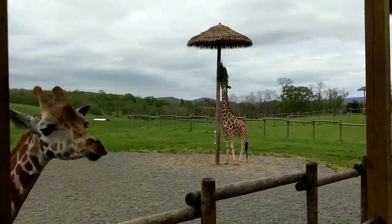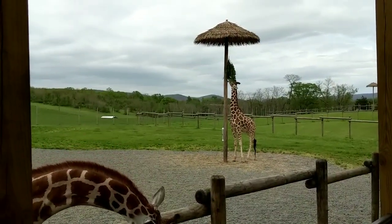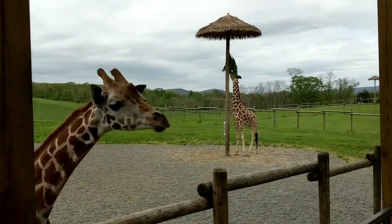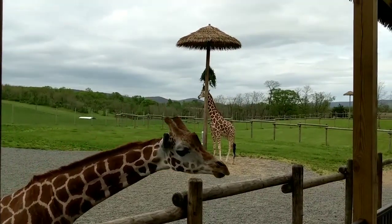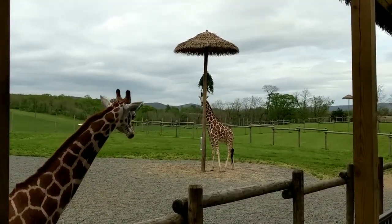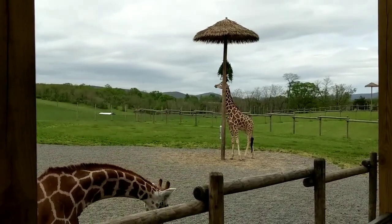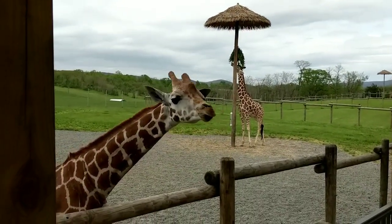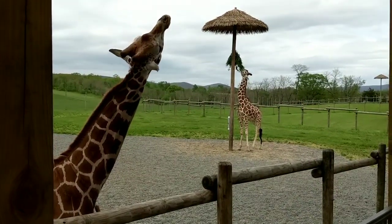As you can see, Spike is eating some acacia leaves off of that big umbrella-like system. That is actually attached to a pulley. So we are able to raise and lower that, and as the boys grow, we can raise that higher and higher so that they're simulating that natural behavior of stretching their neck, trying to graze from different materials like those leaves. That's one of the main reasons that we do not have trees out here in the field. If we were to have trees, these boys would strip the leaves bare within a matter of a couple of days. So we are able to constantly replenish that with different types of browse as well as unlimited hay.